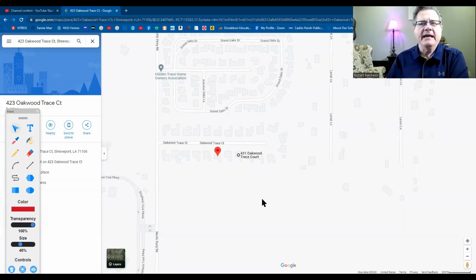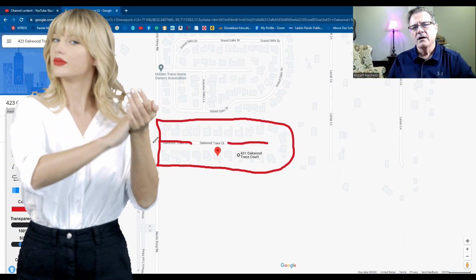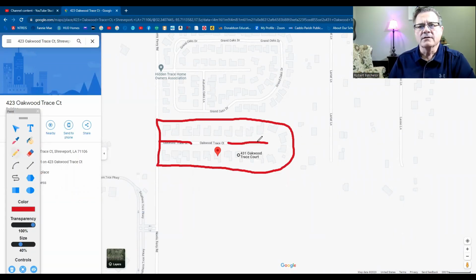All right, let's get in our map and see where we can find Oakwood Trace subdivision. So let me outline it right here. It is this little circle of homes. And that's it. Oakwood Trace Circle, or they say Court. But you come around and it's just one round of homes. And even though it's a small subdivision, the houses range from $600,000 all the way up to $760,000 and more, I'm sure. Those were just the ones that I found that had sold or were listed.